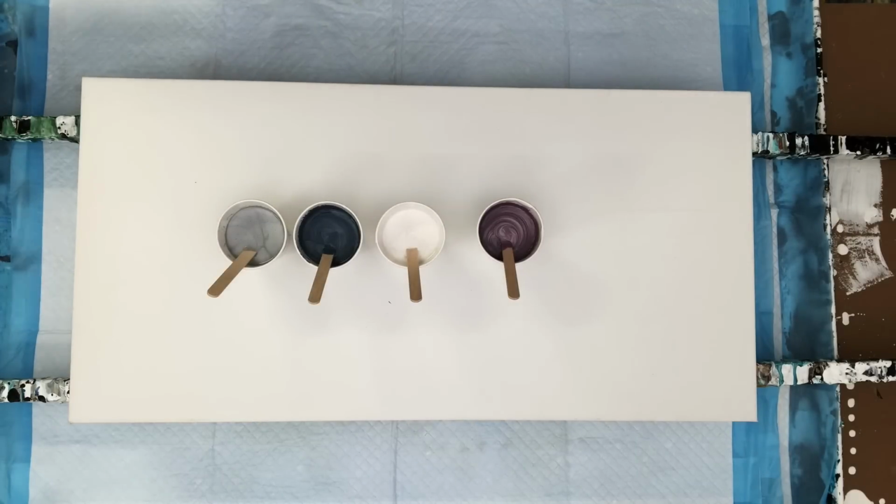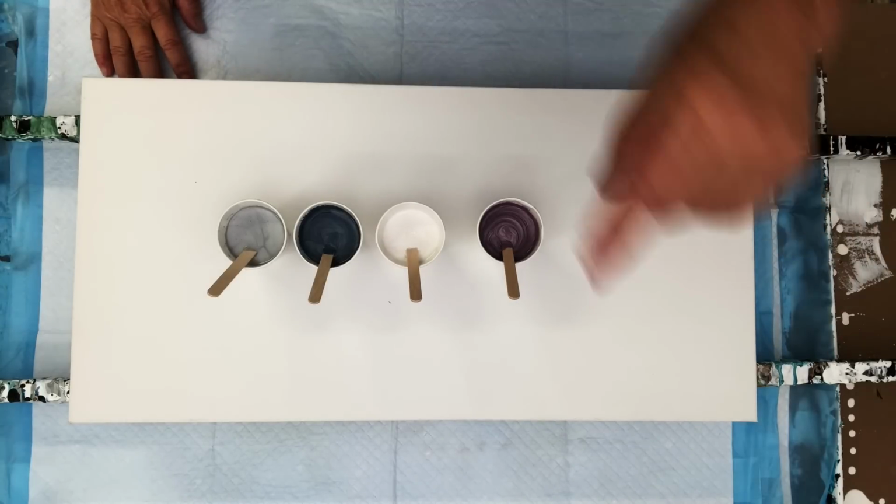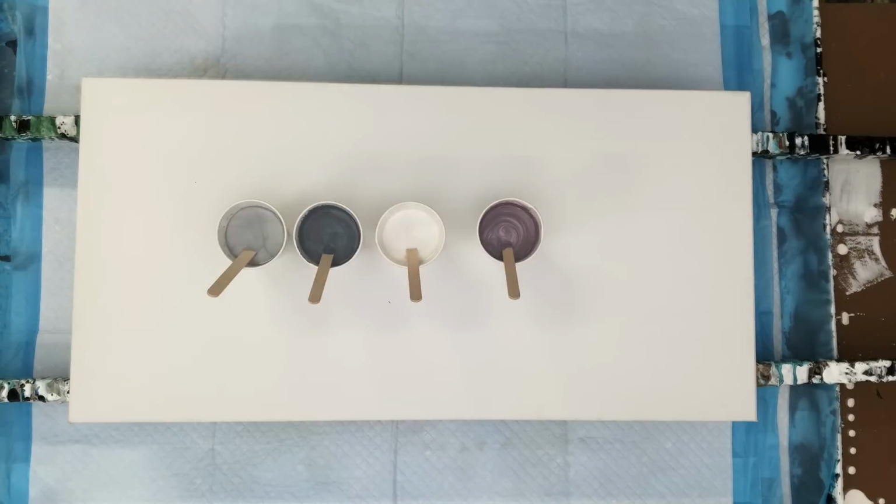Guys, I'm excited. Fingers crossed that this is going to be soft and delicate. I think it is because my Aubrey Grace is sending me some good juju about this pink, guys. Glad you're here. Let's get busy.